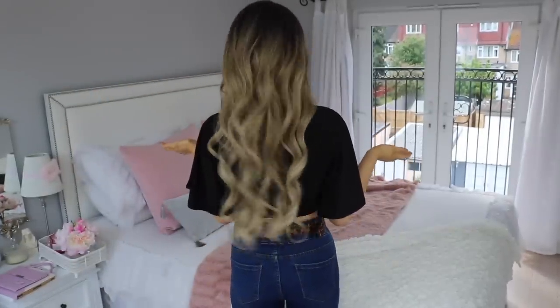This is what it looks like from behind. Is it nice? I don't know, I can't see. Okay, anyway, let's just go on to the next wig.